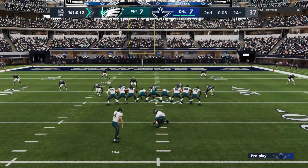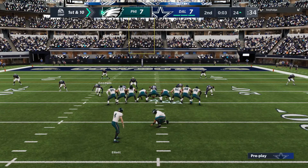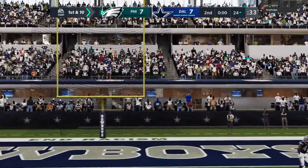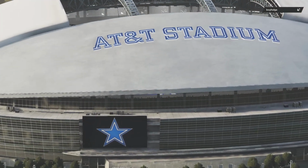So 3 seconds here remain in the half. On is the field goal unit to see about getting 3 points. From the right hash, it's a 41-yard attempt. And this is just outside the right upright. It's no good. Time for a break.